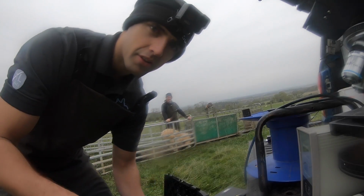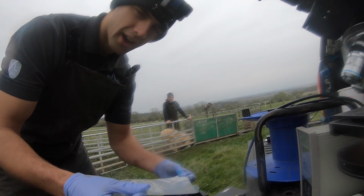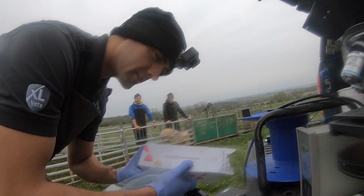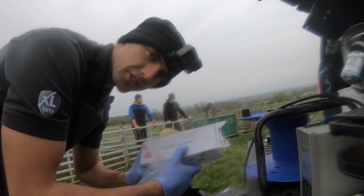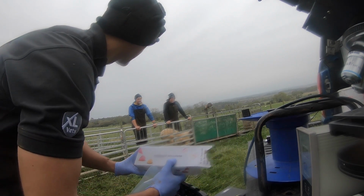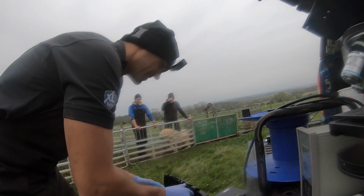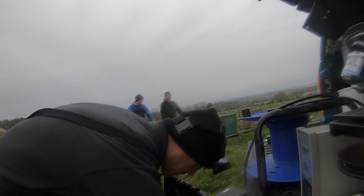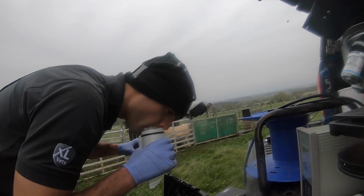So if you're wondering what we use to catch it, these genuinely are disposable cake decorating bags. So you can double up and use the spare ones of these for your icing. So there you go, lads. No mixing. No, not unless you violently dislike the person you're making cupcakes for.